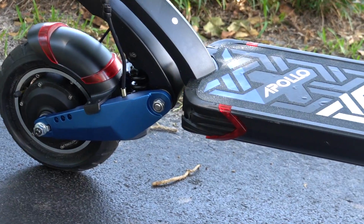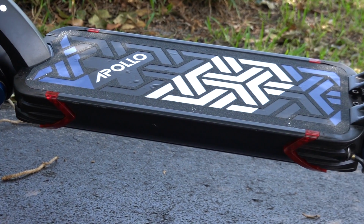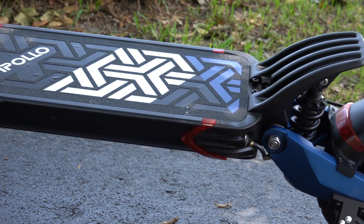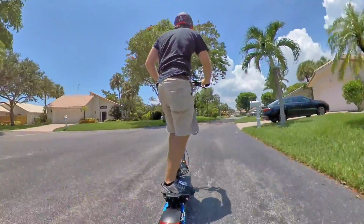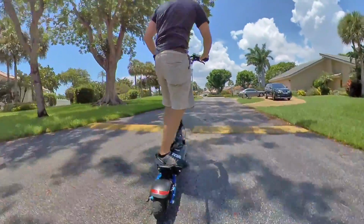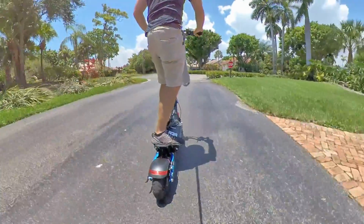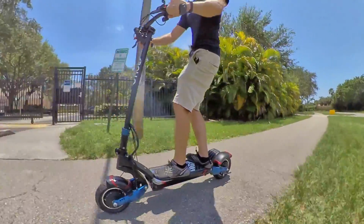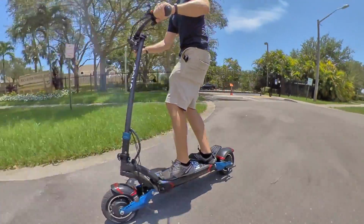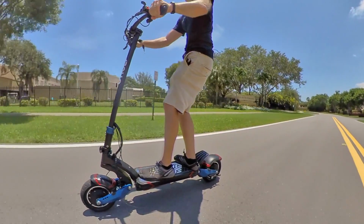Then there's the large capacity 52-volt and 22.5 amp-hour battery under the deck here, storing 1,170 watt-hours of energy. How much range is that? Well, it varies greatly, but it falls somewhere between 25 to 56 miles or 40 to 90 kilometers. It really depends how you ride the scooter. 2.4 kilowatts of power is a lot, and if you're riding it hard, then you could be on the lower end of that 25 to 30-ish miles of range.